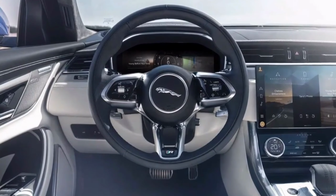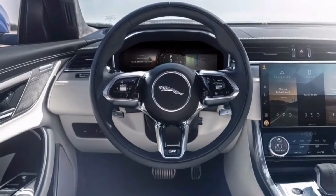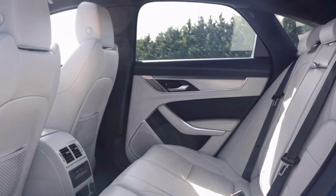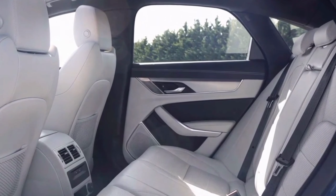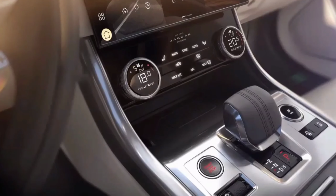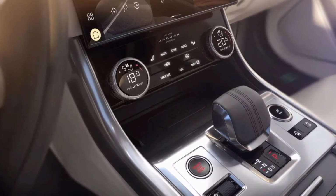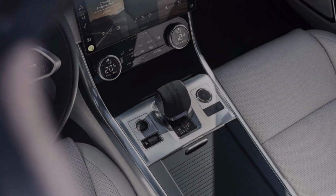Inside, the more luxurious interior boasts a center-mounted 11.4-inch touchscreen, with a magnesium frame painted in satin black. The larger touchscreen is operated by Jaguar's new QWERTY Pro infotainment system, which has a simpler menu system as the name suggests, and over-the-air software update capability.